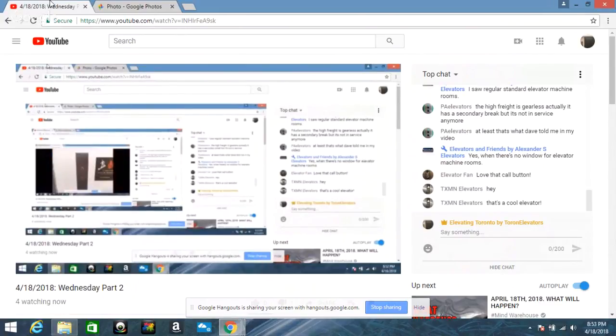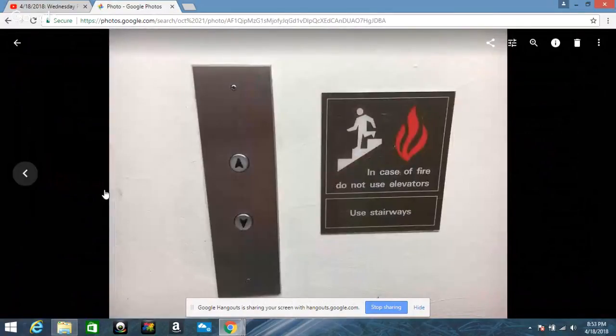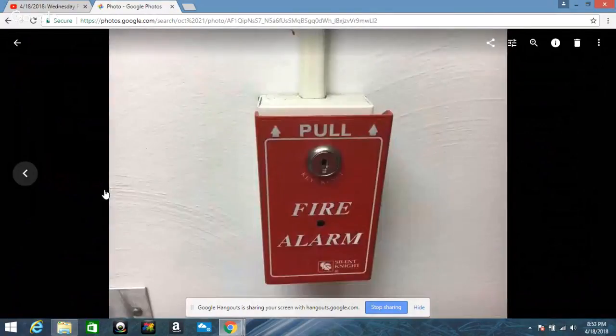You want to see a TXMN really quick? The machine room for the North elevator right here? I'm going to show it to you really quick. Or no, I'll show it later. There's your call button. There's a Canton elevator. See? Canton.